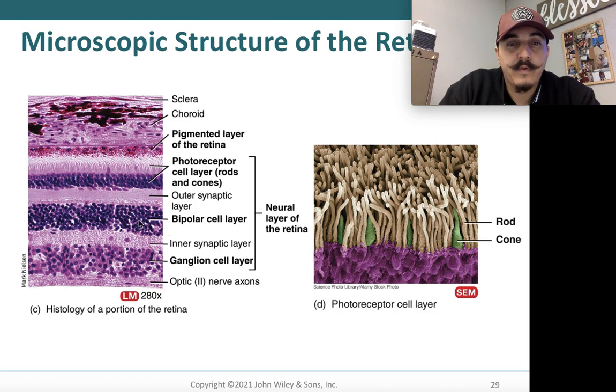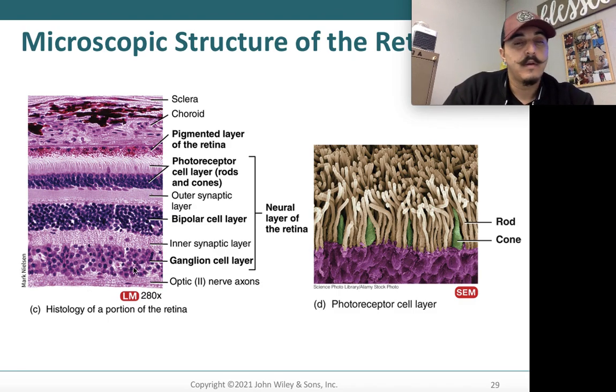Photoreceptor cell layer, bipolar cell layer, ganglion cell layer. So each one of those cells, we have a specific function. That's why you got different layers around those cells.